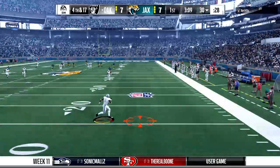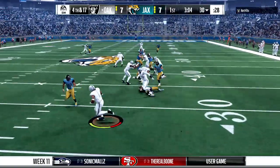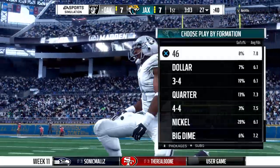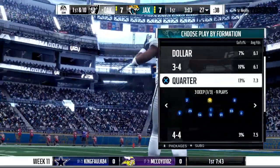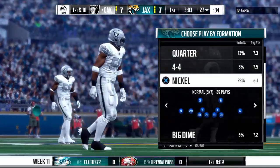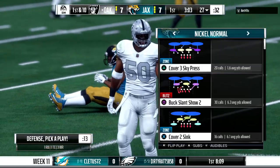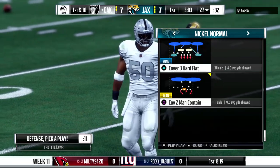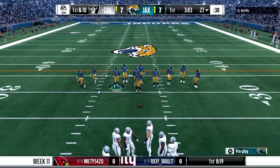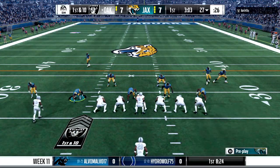He was called on 3 times in the win last week as his first one here's away. This will be fielded at the 17. That'll wind up being a 50-yard punt, though they do get 10 back on the return. And the Raiders will take over now 1st and 10. And on the outside, they're playing press coverage.